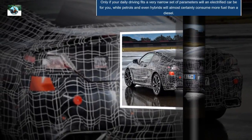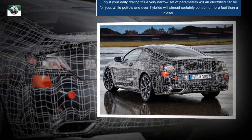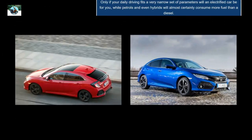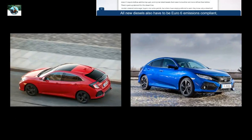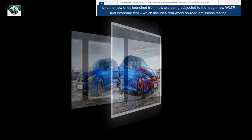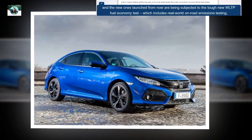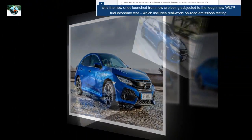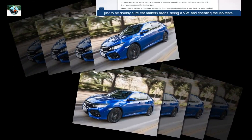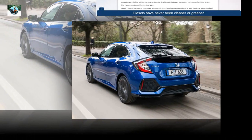Only if your daily driving fits a very narrow set of parameters will an electrified car be for you, while petrols and even hybrids will almost certainly consume more fuel than a diesel. All new diesels also have to be Euro 6 emissions compliant, and the new ones launched from now are being subjected to the tough new WLTP fuel economy test, which includes real-world on-road emissions testing, just to be doubly sure car makers aren't doing a VW and cheating the lab tests. Diesels have never been cleaner or greener.